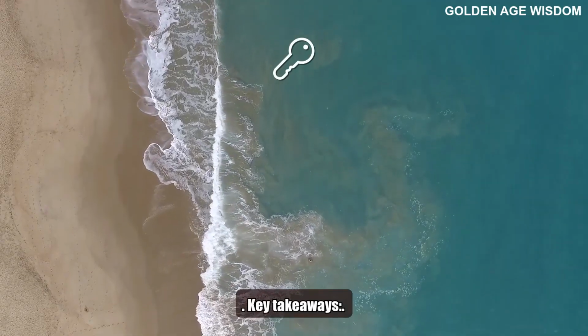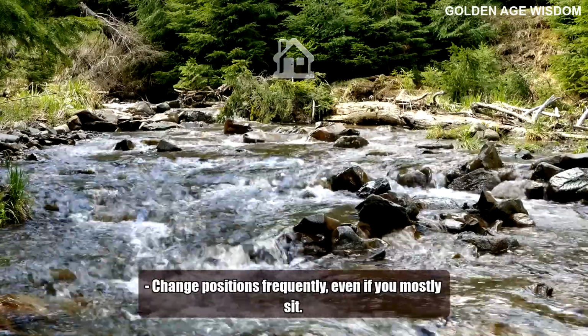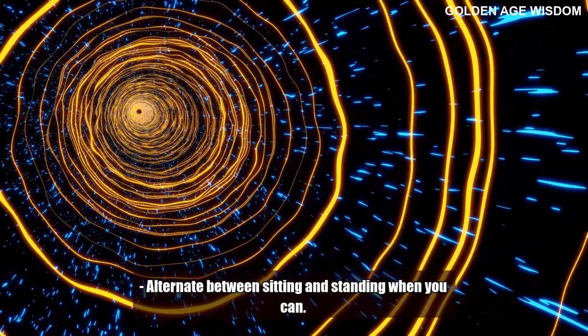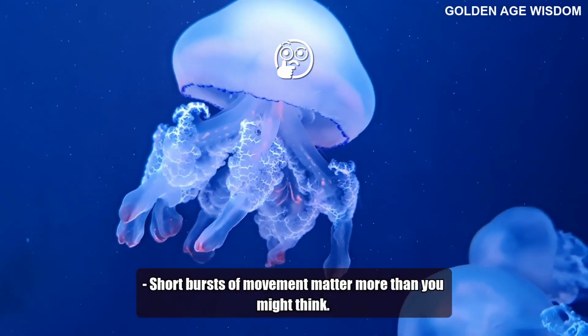Key takeaways: change positions frequently, even if you mostly sit. Flex your ankles and stretch your legs to engage the calf pump. Alternate between sitting and standing when you can. Short bursts of movement matter more than you might think.